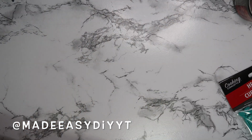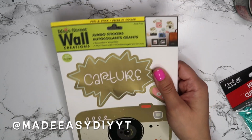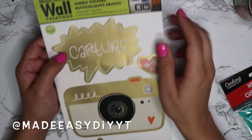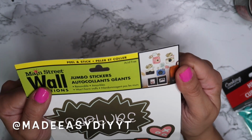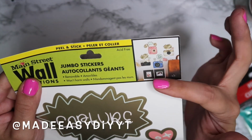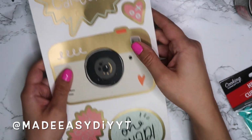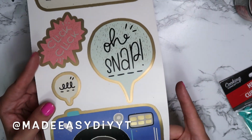I also found this super cute wall creation stickers. This is what it comes with. Here you can see the designs. I love these. These are like little cameras. You can see they're metallic.